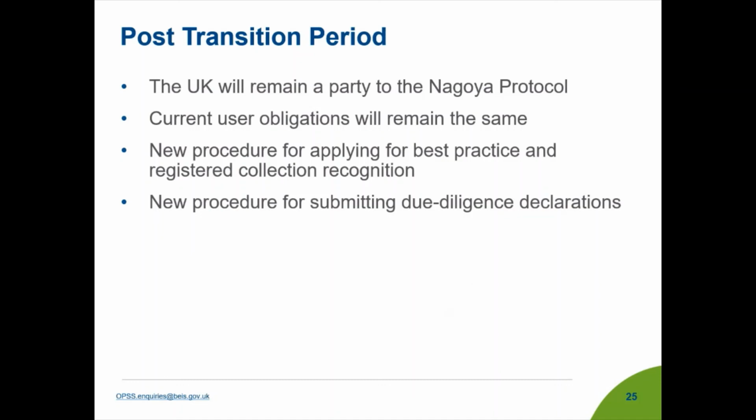UK stakeholders have also previously submitted feedback on the proposed EU guidance document. This is expected to come into effect in the EU later this year, and the current EU guidance has formed the basis for the UK guidance that comes into effect after the transition period. OPSS are reviewing with DEFRA all aspects of the guidance, and further details and dialogue opportunities will be available in due course.